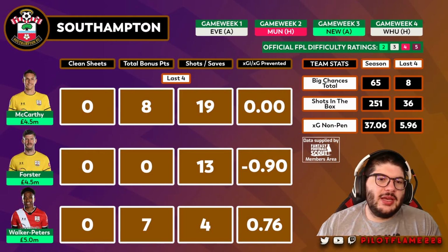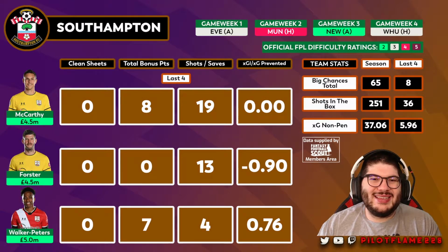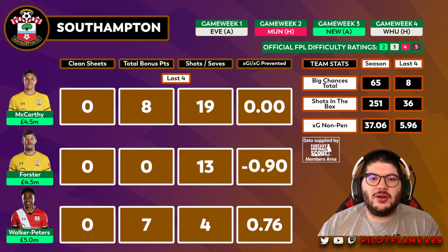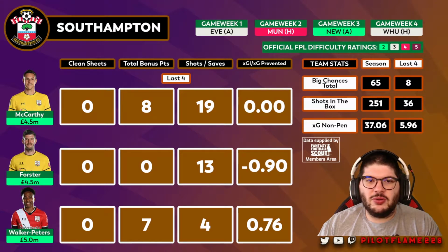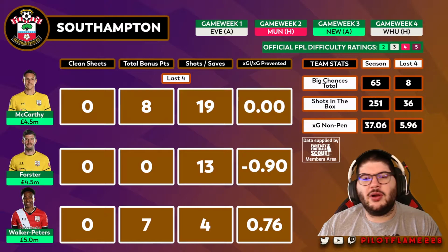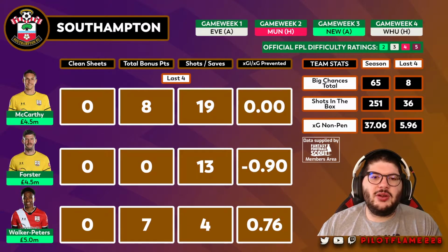Now, Southampton have a bit of a conundrum, as they did last season. Their goalkeeper situation. Both goalkeepers now priced at 4.5 million. I'm still not even sure which goalkeeper they're going to go with off the start of the season. There was a lot of calls for McCarthy to be dropped. Forster came in, didn't do too hot, and then McCarthy came back in. It's a bit all over the place.